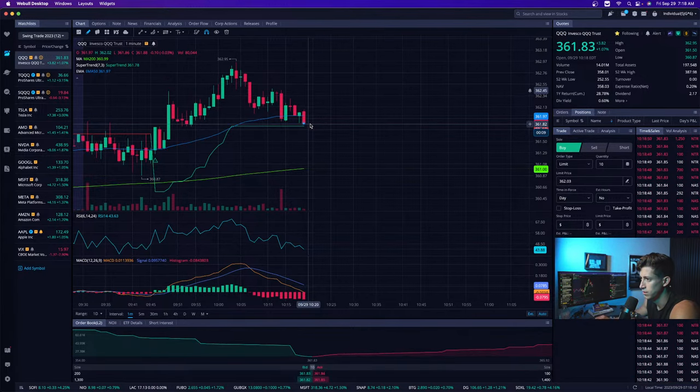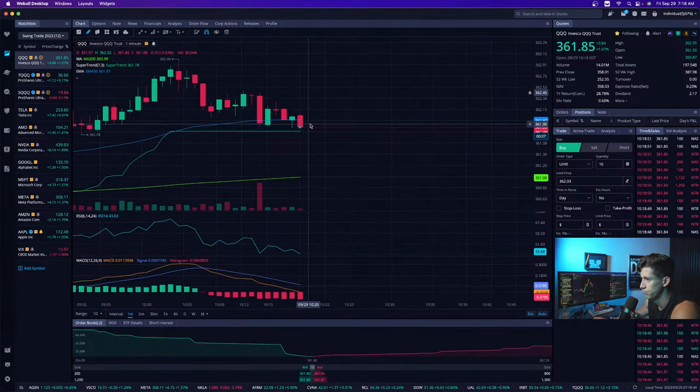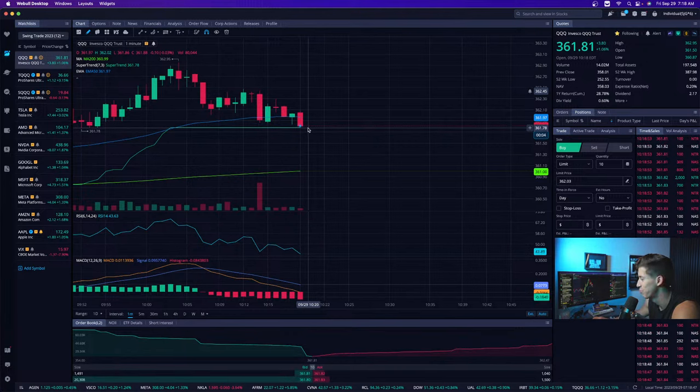All right, we got a decent red candle here. Can we break below that super trend?